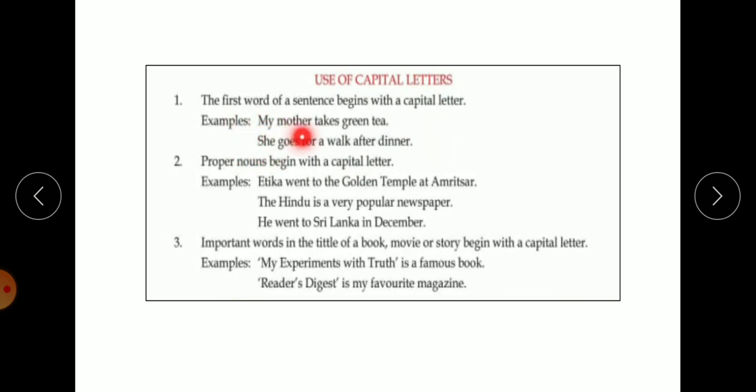Right? Like, my mother takes green tea. Then M is capital. She goes for a walk after dinner. S is capital. Proper nouns begin with a capital letter. Proper nouns, name of any specific person, place, that is known as a proper noun. So, like, Itika went to the Golden Temple at Amritsar. Now, Amritsar, Golden Temple, Itika, they all are proper nouns. So, they are written with capital letters.